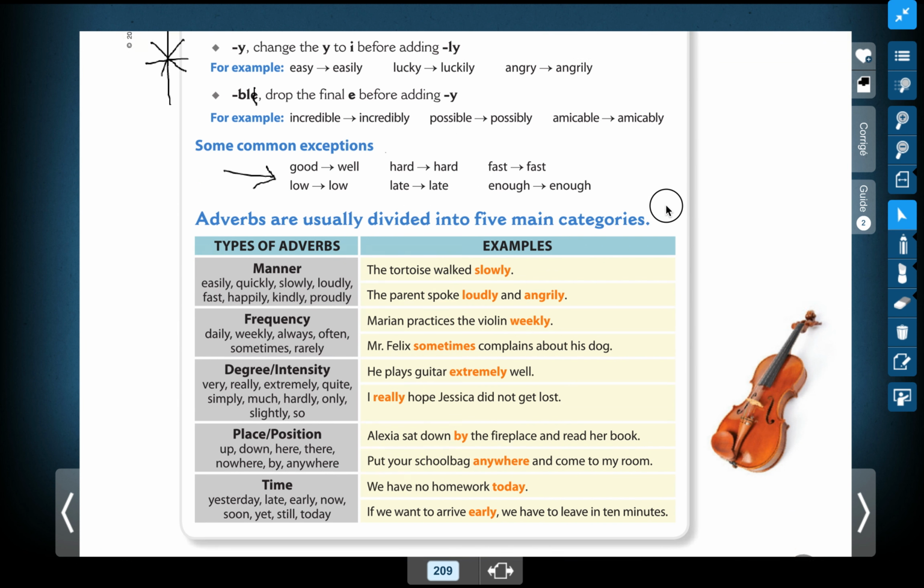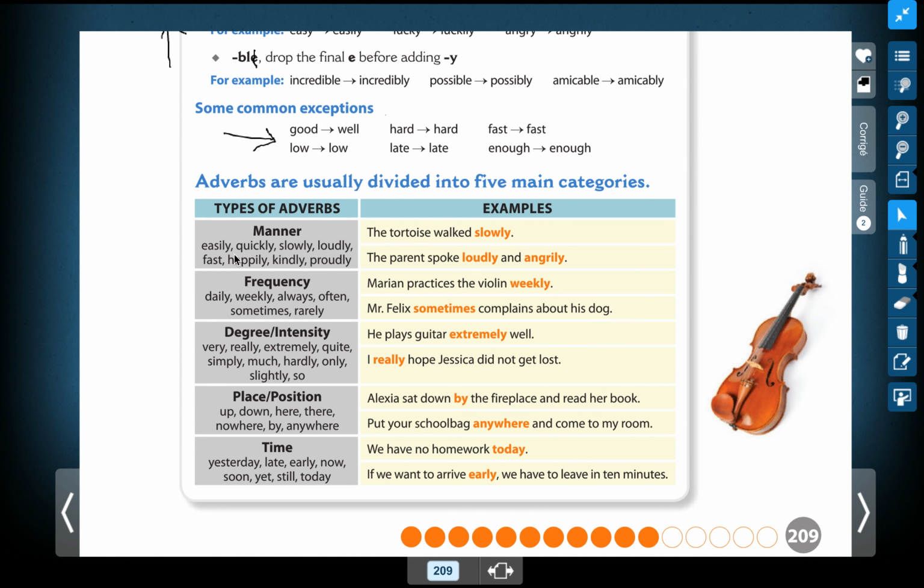Now, just like adjectives have different types, adverbs have different types as well. It's important that you know the different types, and to be able to understand the different types, you just need to ask yourself a question. What kind of information is this sentence giving me? If we take this one here, the parents spoke loudly and angrily. What kind of information is it giving me? It's giving me information on the manner, the way they were speaking. If I take this one, Marian practices the violin weekly. Weekly is an adverb that gives me information on the frequency that she practices the violin.